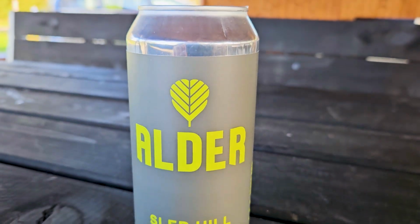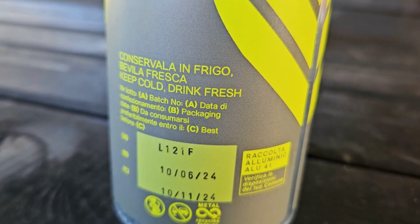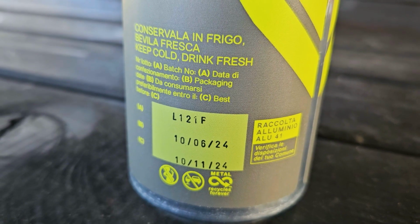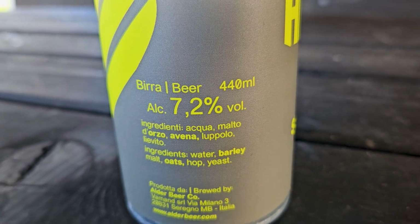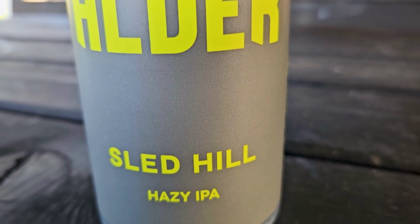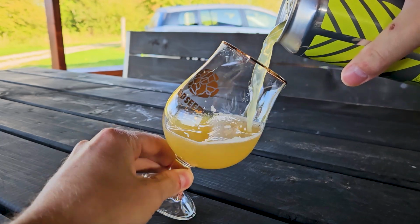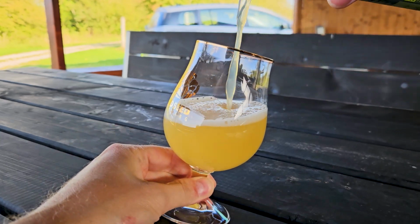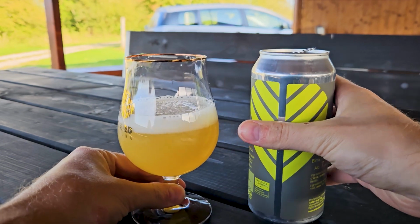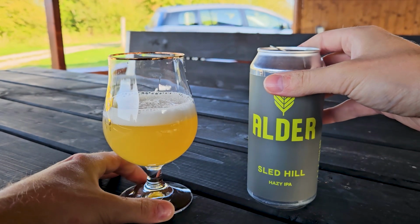But we're cracking one of the beers that I got from Leonardo in Italy, so thanks a ton to Leonardo for the beer. This is another beer from Alder, and this is the only Hazy IPA I got from Alder. They make a lot of different styles, but pretty much what I've had so far, they've done great. It's one of the best breweries I've tried from Italy. I think the beers are really good. So this is Sled Hill, which is a Hazy IPA on 7.2%, featuring Rewaka, Nelson Cryo, and Mosaic hops. So a fantastic combo of hops.